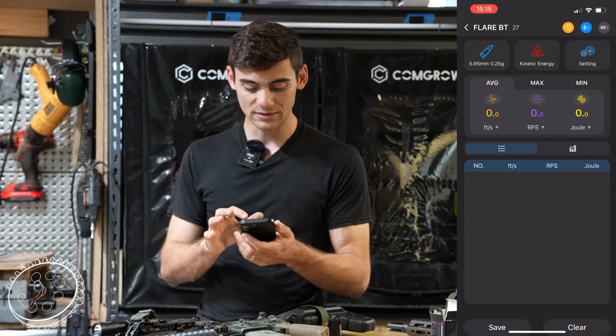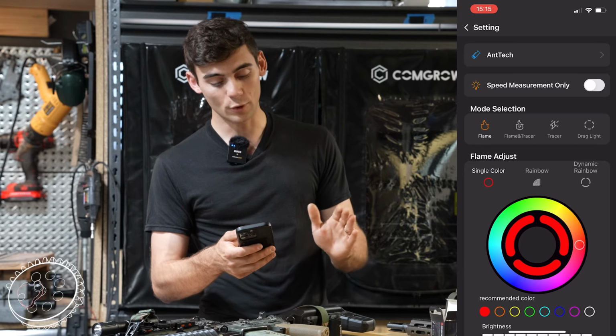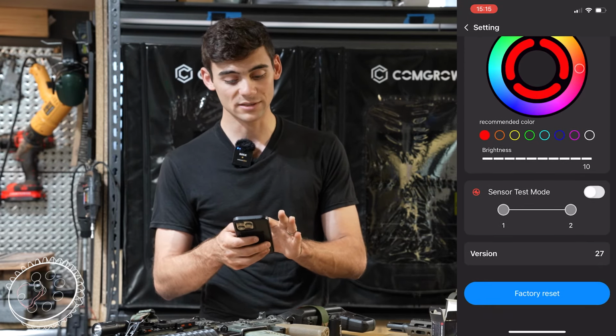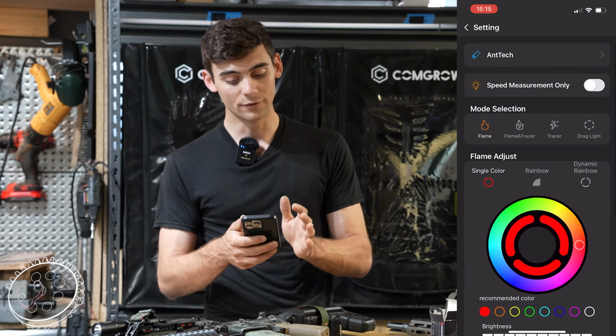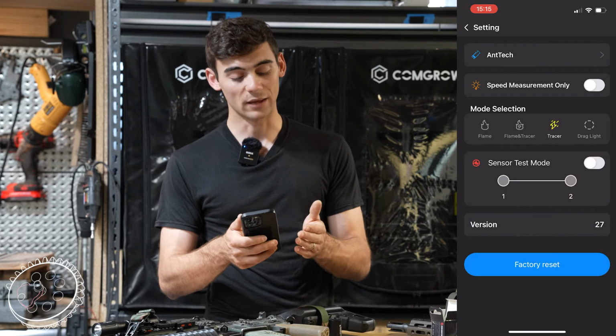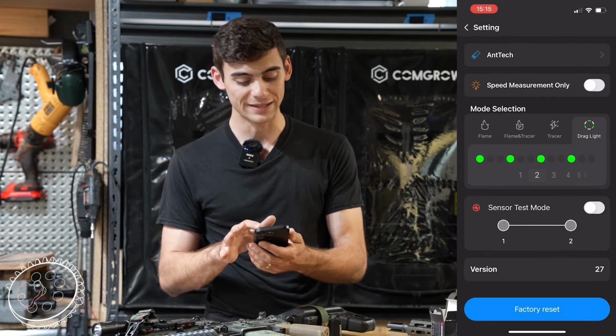You can go into settings, and when you go into the settings part, it's going to open up all the programming features for the Tracer M itself. So you get to select your modes between flame, flame and tracer, tracer, or drag light. We already went through what all of these settings do. I'm just kind of showing you what it looks like on the app.